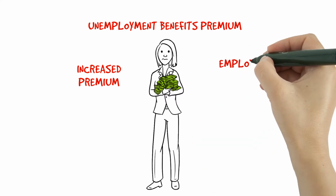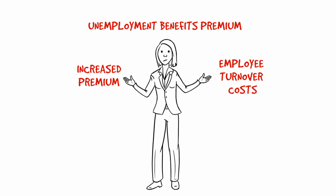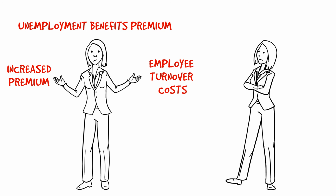Her operating expenses have increased because she has not been able to control her employee turnover costs. Now she has to raise funds to meet the difference. Mary thinks there has got to be a better way to control and plan for these employee turnover costs.